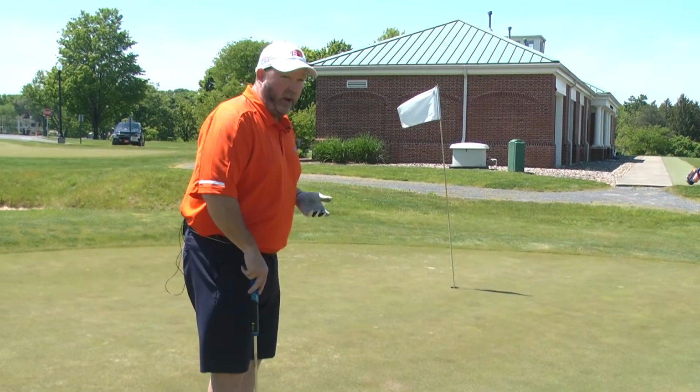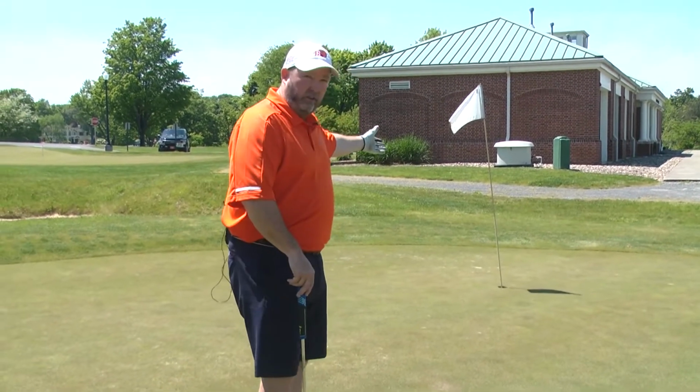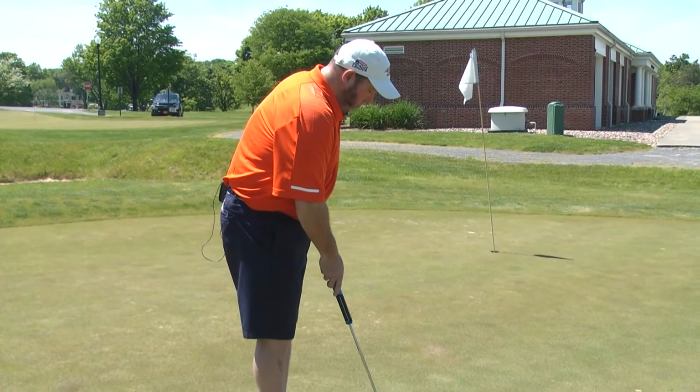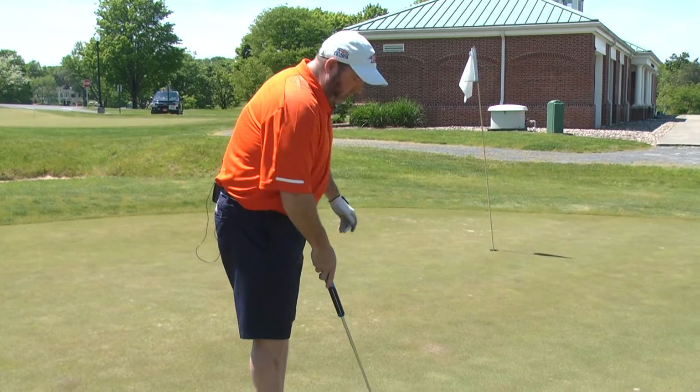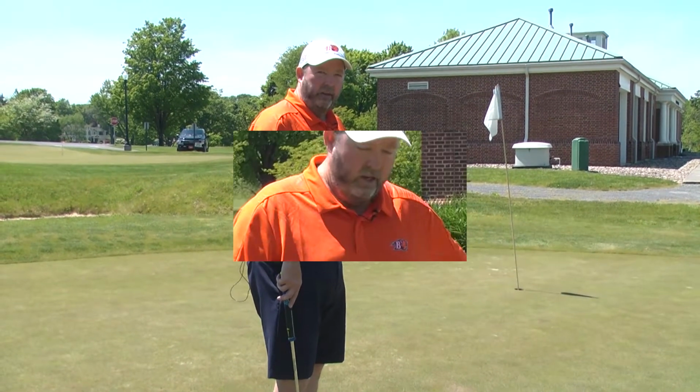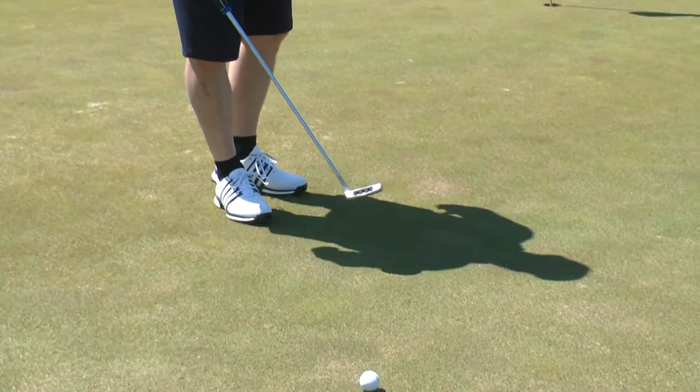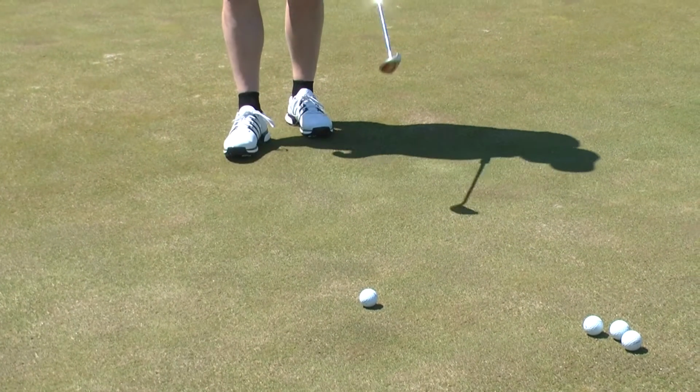What I cannot do during a putt is concentrate on the flag stick, or I'll start to turn towards the flag stick. So what I try to do is pick out a spot several feet in front of the ball, and that becomes my line. What I've determined in this shot is that this point right here, which I can see from my golf ball, is going to be my approximate line.